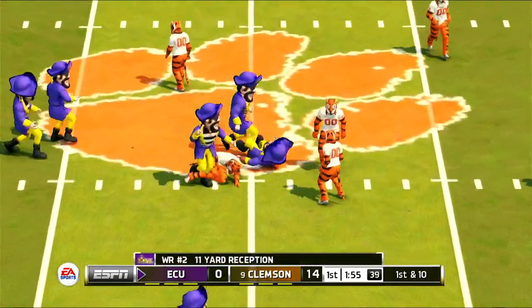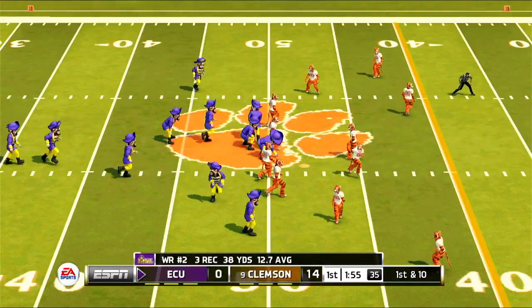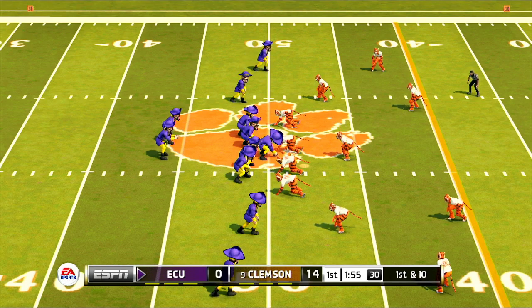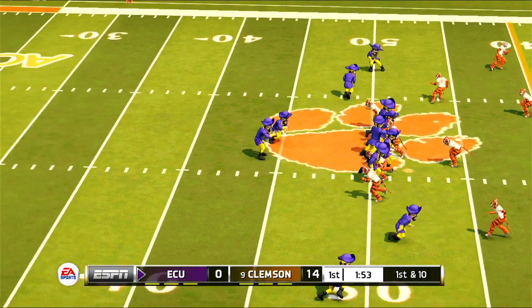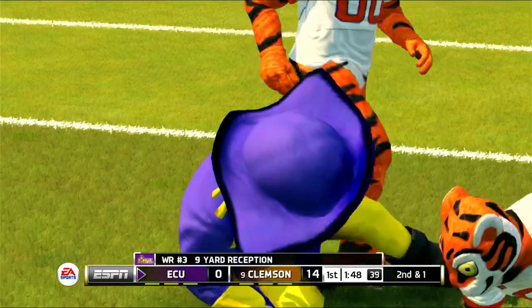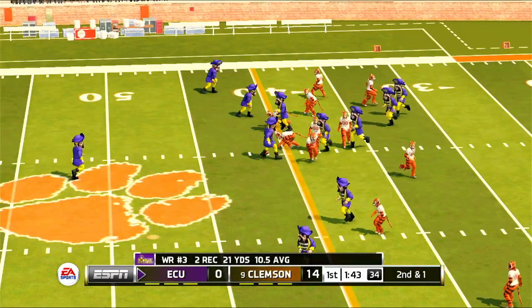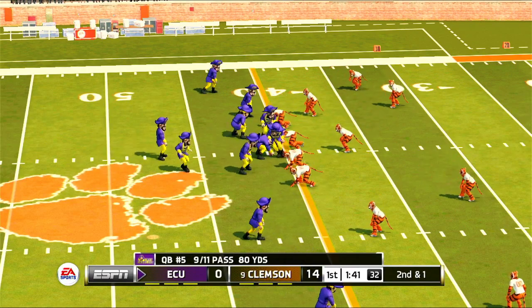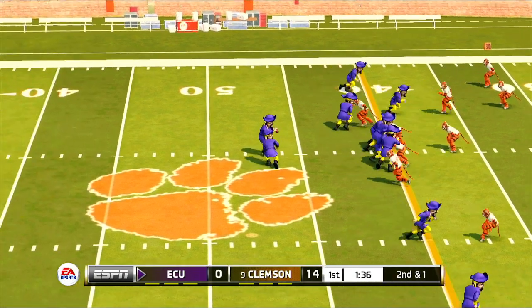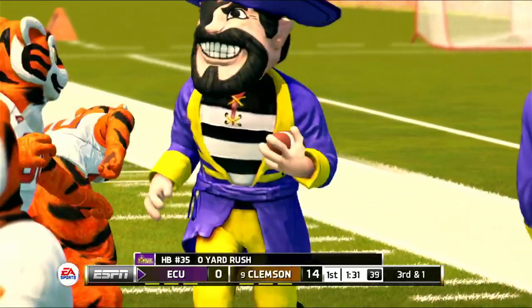He's hit and taken down. Throws it in a hurry. They'll bring him down at about the 41. That brings him second and one. Give to the tailback. And he makes it out to about the 41-yard line.